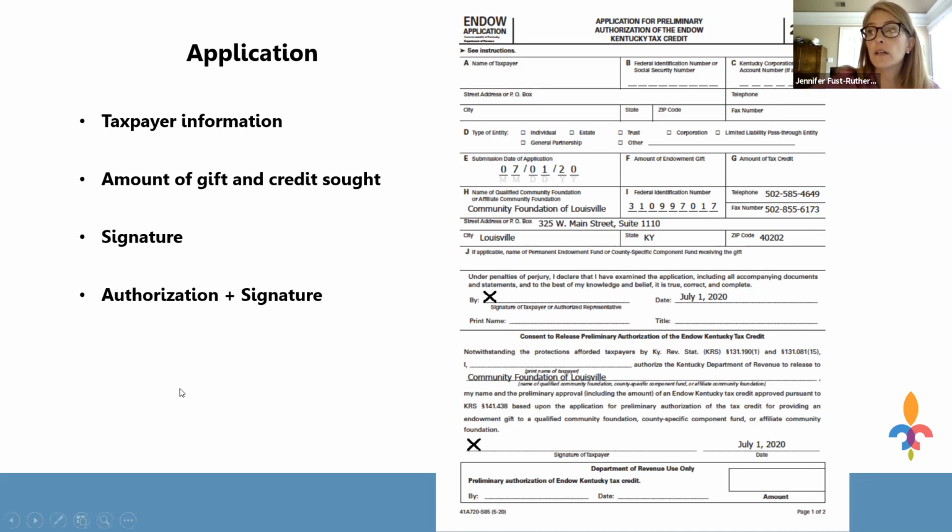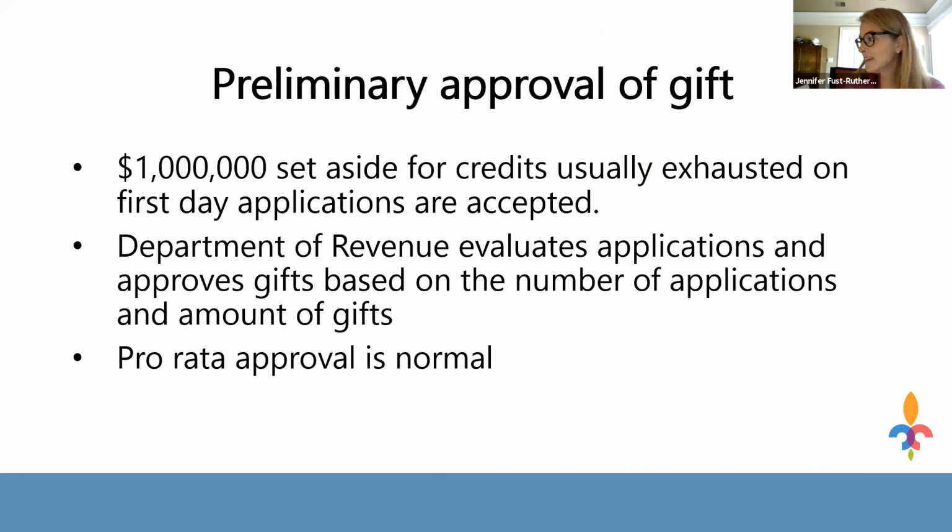All right, so now let's look at what preliminary approval is, because it sounds kind of funny to say you have to get approval to give money away, but that's not really what it is.